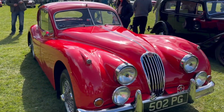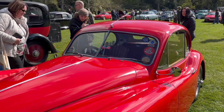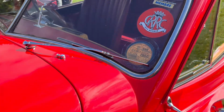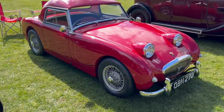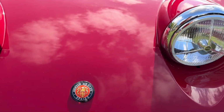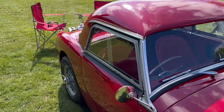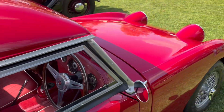Look at this beauty, a Jag. The tax disc is 1956. Look at the beautiful wheels. Yeah, spoked wheels. An Austin Healey Sprite, frog-eyed Sprite. They call them the frog-eyed Sprite, don't they? Let's see if we've got a year on this. I'm guessing this has got to be the 60s again, hasn't it? Yeah, with the little chair and table. Healey Sprite, yeah.